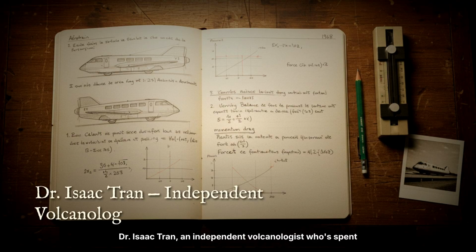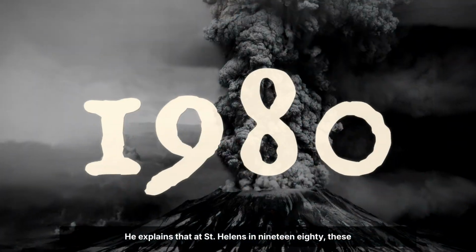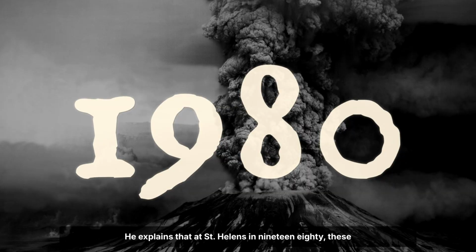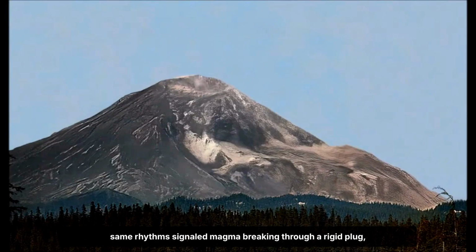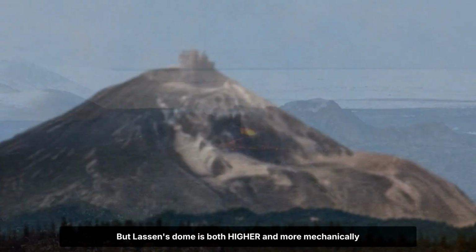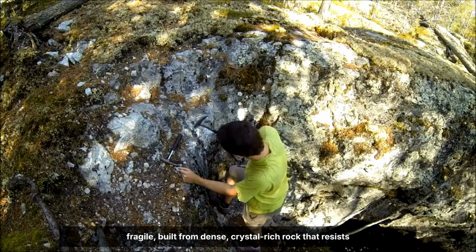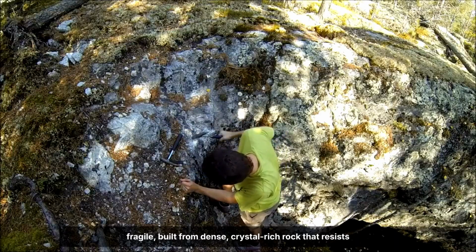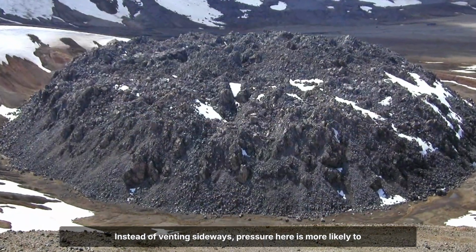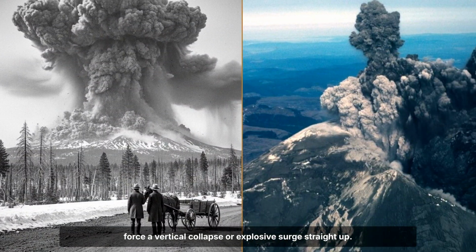Dr. Isaac Tran, an independent volcanologist who spent years comparing unrest at Lassen and Mount St. Helens, studies the drumbeat signatures in detail. He explains that at St. Helens in 1980, these same rhythms signaled magma breaking through a rigid plug, leading to a catastrophic lateral blast. But Lassen's dome is both higher and more mechanically fragile, built from dense, crystal-rich rock that resists flexing. Instead of venting sideways, pressure here is more likely to force a vertical collapse or explosive surge straight up.